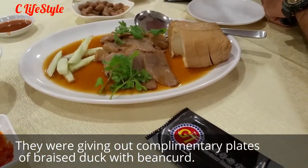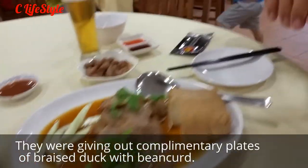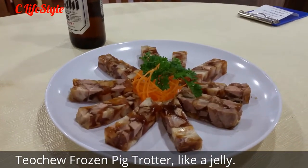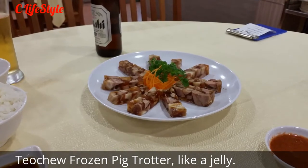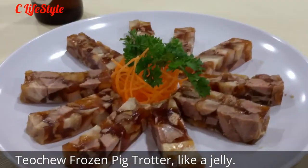The pork is very tender. Yeah, tender. I think they prepare it very long. Nice, very nice. Big trotter. Big trotter with big trotter jelly, is it? Yeah, big trotter frozen. Oh, Teochew frozen big trotter. Wow, that's a very interesting dish. It looks like a jelly, like that.